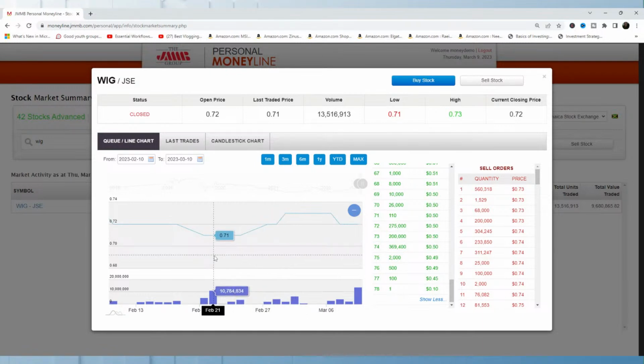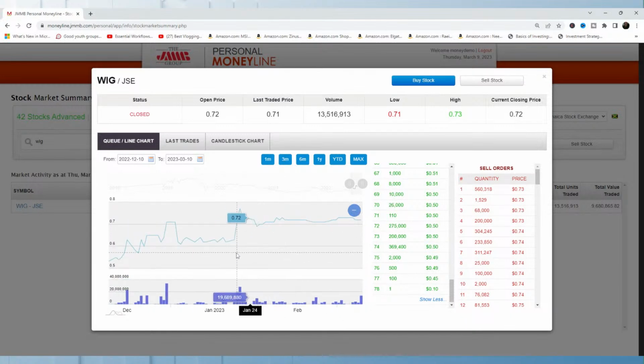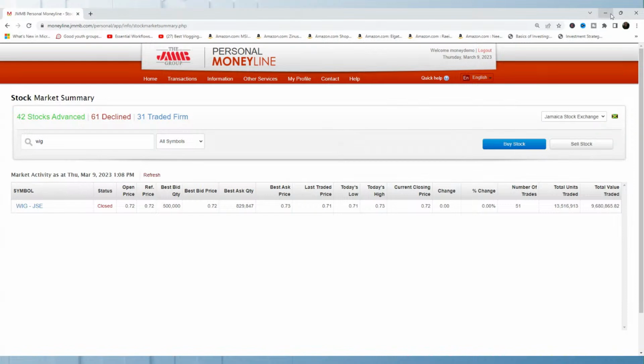So February, 10 million units here, 6 million units on March 2nd, March 9, 13 million units, etc. So it's something to keep watching. In January, as much as 28 million units would have traded. So something is happening here in terms of people's interest in the company. It's always something interesting to see, right?